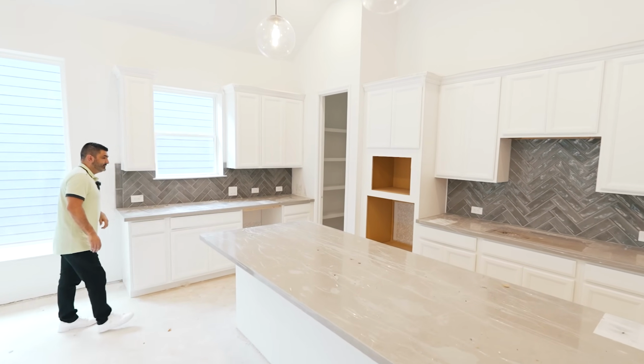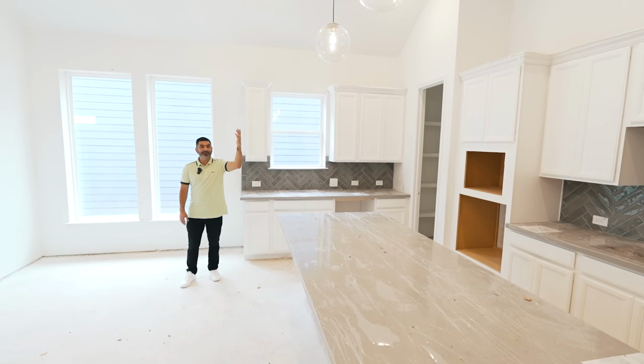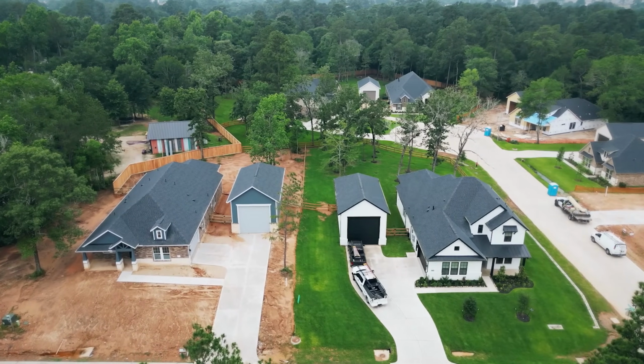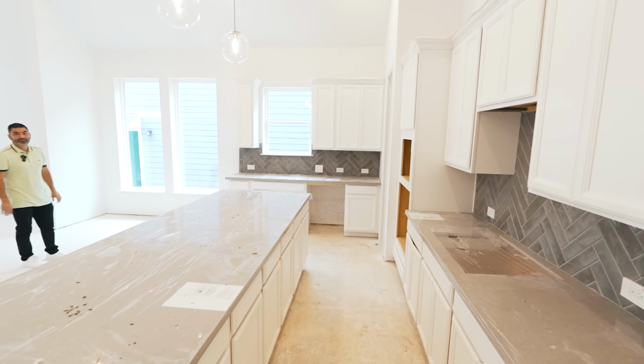Man, what is an elevation, JoJo? I'm just thinking about height. Yeah, that's the aesthetics of the outside. So when you see brick, stucco, different things, the trim out, the features, that's what we refer to as the elevation. That's the outside. That's what you fall in love with when you pull up to the house.